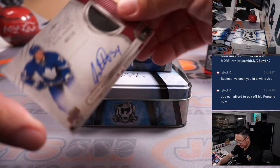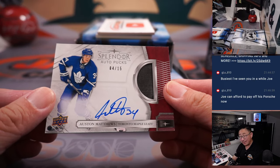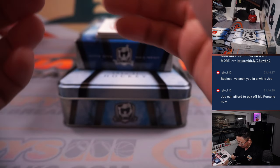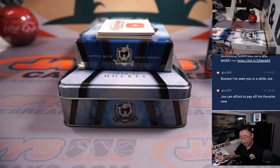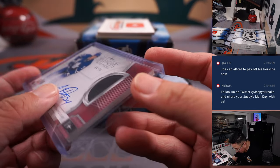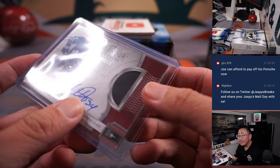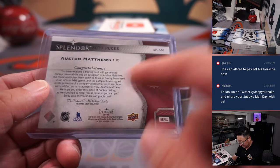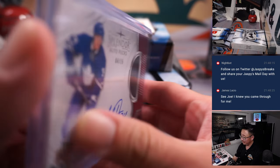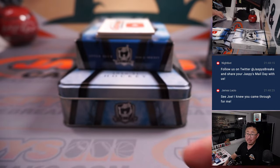All right. Next is Auston Matthews. Auto pucks. Four out of 15. Toronto. James. Wow. James won that in a filler. Got randomized Toronto. And here we are with an Auston Matthews. Is that a piece of the puck? Yeah, that's pretty cool. It says game used. Not bad.